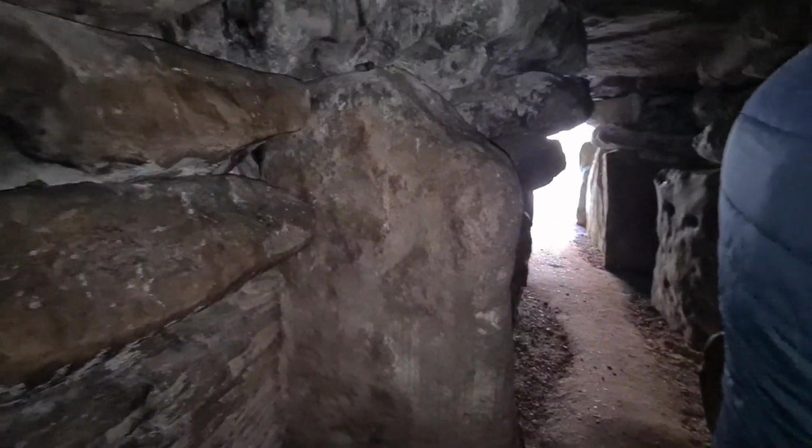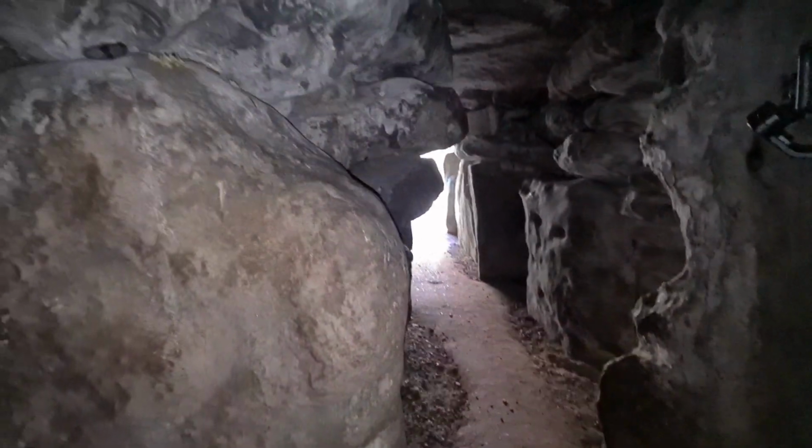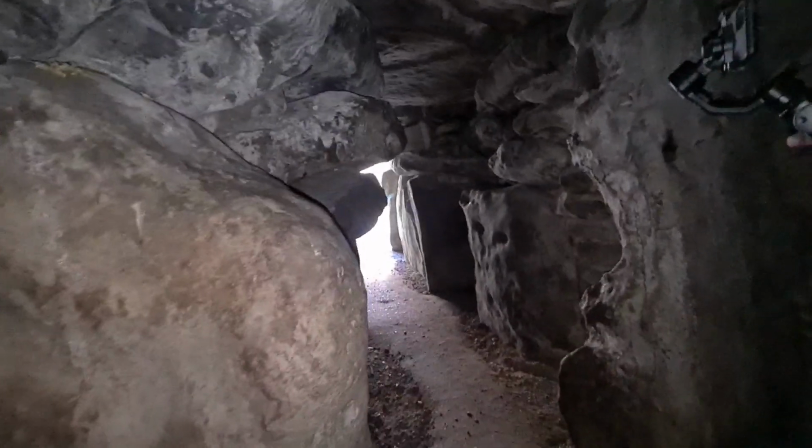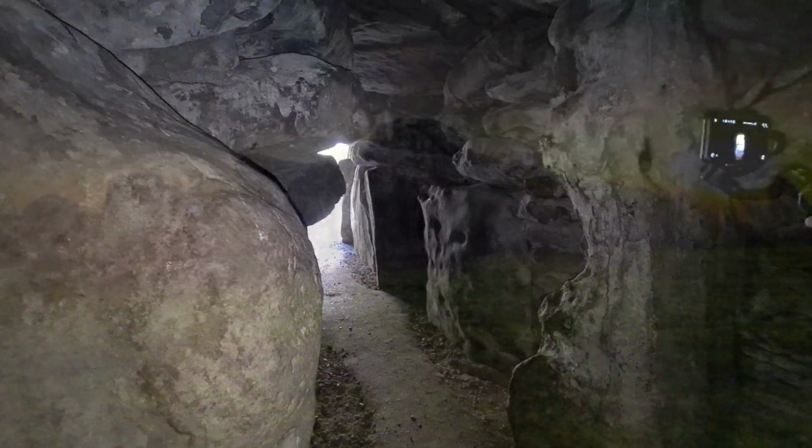This Longbarrow goes further back this way, but this is the only bit that we can get into, which is going to be our investigation for this evening. Correct? Yes. Managed to get here on a day when there's not many people about, so we decided to investigate.